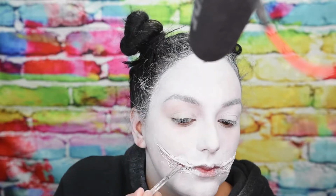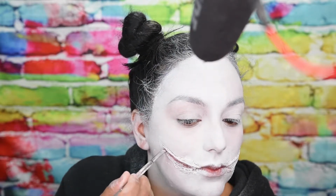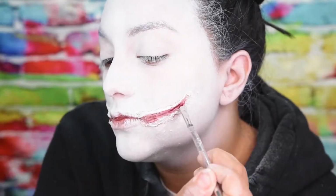Guys, I want to go in with the Wet n Wild Neutrals palette, the dark one, and Afflano Cosmetics, the red Totem wheel, and we're going to go ahead and add the blood and the nasties back in the scars. So I'm going to take this brown, and then from the Wet n Wild palette, we're going to add that burgundy shade.